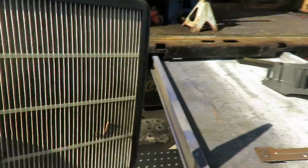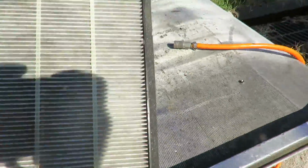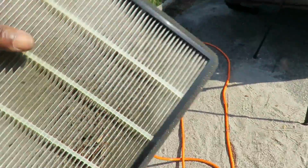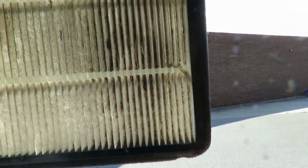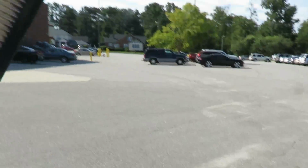All right, now we're going to look at this filter over here. And you can see, you're supposed to be able to hold it up to the light. It ain't that bad, but there is some dirt too. We're just gonna blow that out with the airline because it ain't all that bad. So we're gonna take the air and blow that out. Let's do that. All right, we took our air and blew through it. Look at that.